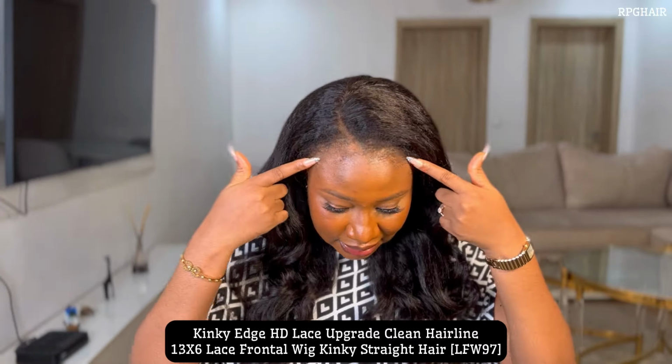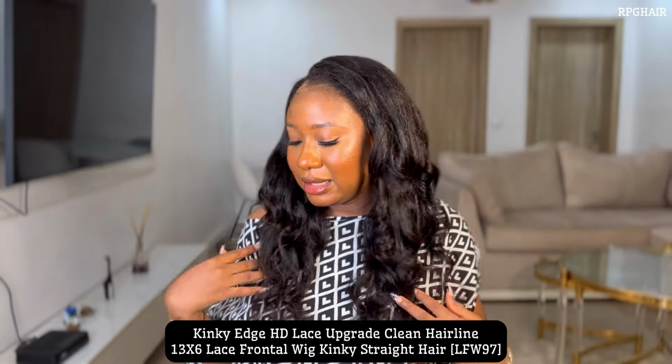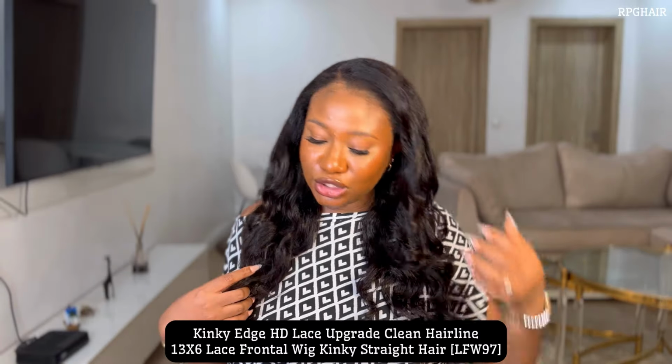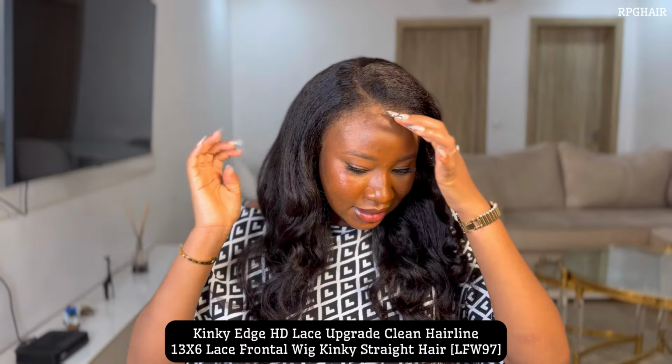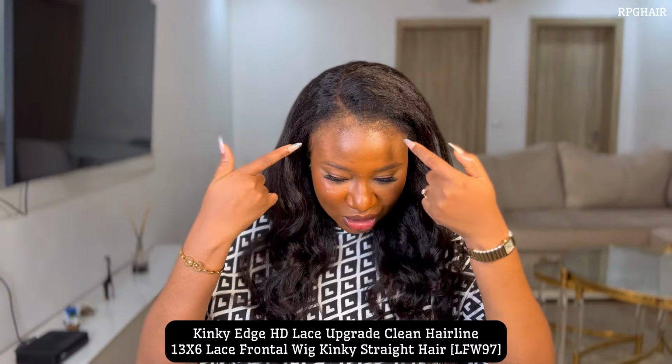It's a 13 by 6 frontal wig. The lace and the hairline is invisible HD lace. Bleached knots? No, the knots are not bleached, it came natural and is the invisible lace. I didn't bleach this wig, I didn't bleach the knots, no tints, no spray, absolutely nothing. This is the invisible HD lace and I'm loving it so much. I didn't do so much on this wig. It took less than an hour to install, so it's still a wear-and-go wig.